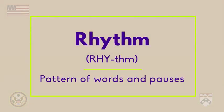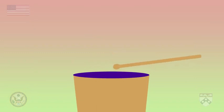Pauses are also important when speaking. Pauses are the short silence between words. In English, there's usually a pause after stressed words. Some speakers have longer or shorter pauses, but there is a pause.